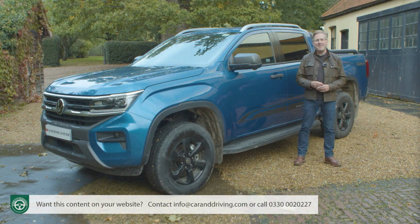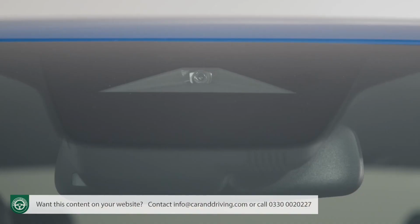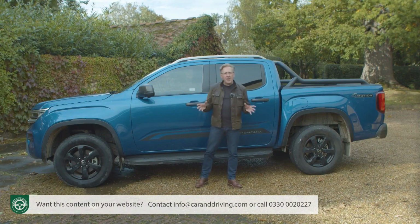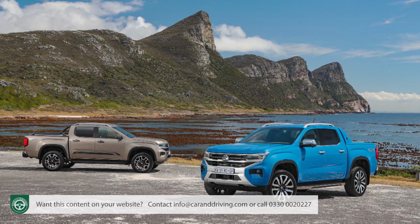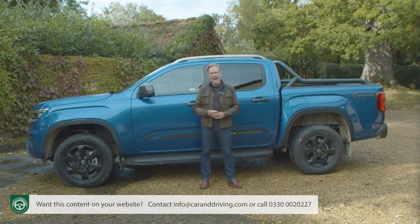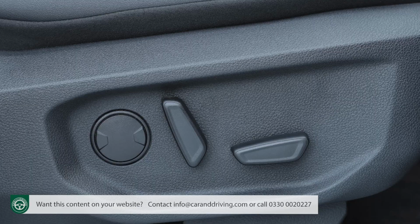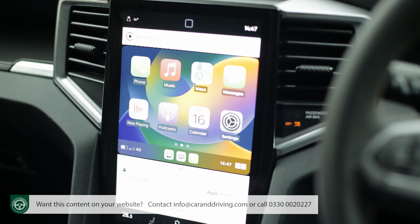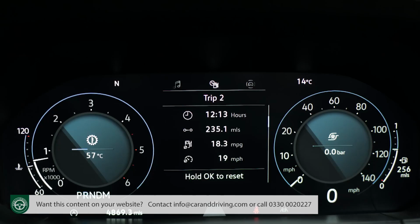And you get a pretty complete suite of camera safety features, which we'll brief you on in a few moments. On to the items that differentiate the various trim levels. Well, the entry-level trim, Life, features 17-inch Coimbra silver alloy wheels and has 8-way manually adjustable fabric-trimmed front seats, offers an 8-inch digital central infotainment screen and gives you a 10.1-inch digital instrument display.